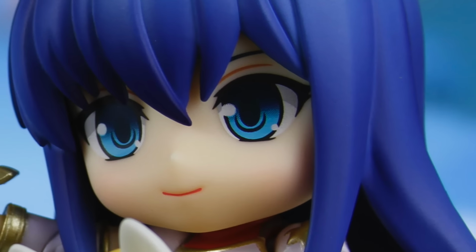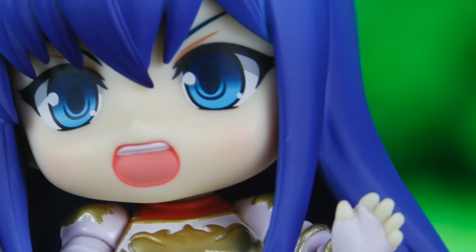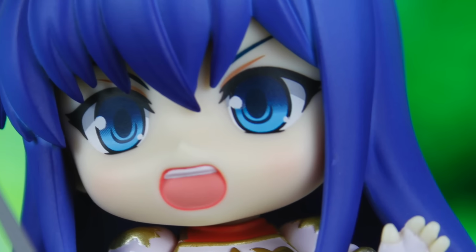So Shiida only comes with two expressions, one of which being a gentle smile, her second expression being a fierce attacking expression, and they both look pretty cool. But where Shiida shines is of course her accessories, and that includes her weapons. So first up we have an iron sword.